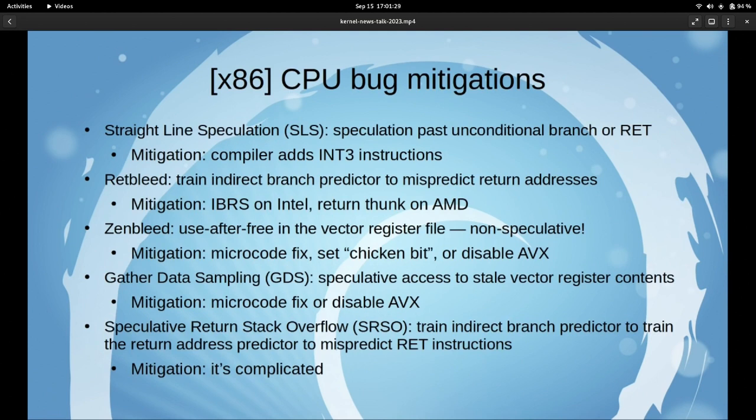Finally, another AMD issue, speculative return stack overflow. This is a bit complex. The attacker can train the indirect branch predictor to predict a whole lot of call instructions, and the speculative execution of those call instructions will push addresses onto the return address stack. Subsequently, that causes the return address predictor to mispredict the target of return instructions. The mitigation for this is also fairly complicated. It's different for different AMD models.